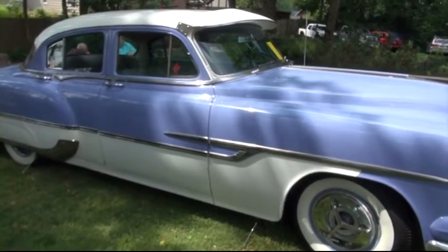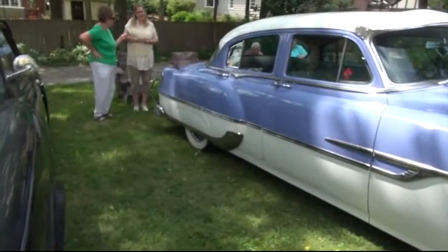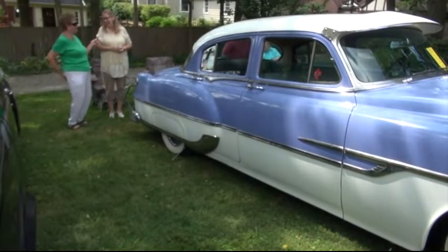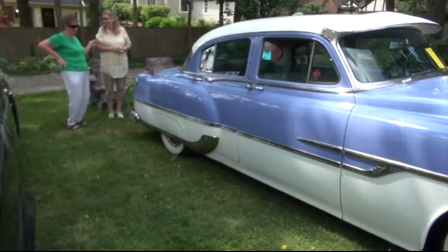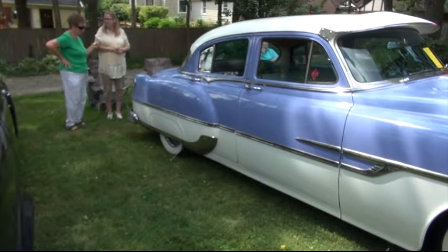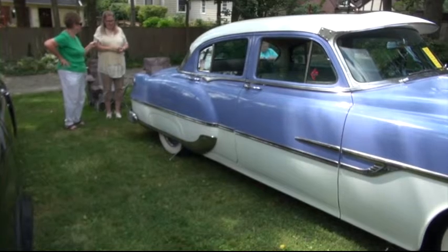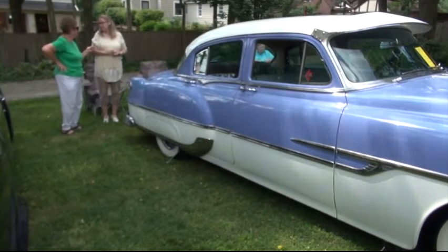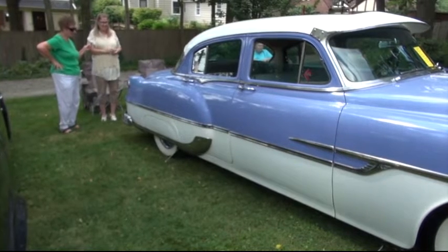So, how many miles per gallon do you get there? Oh, it's amazing. I get 10 miles to the gallon downhill. Do ya? Gotcha. Oh, that's cute as a button. Yeah, she's a sweetheart. She's beautiful. This is your first year in here then, isn't it? Yes, it is. I was just invited to come, so it's quite a wonderful event. Yeah, it is.